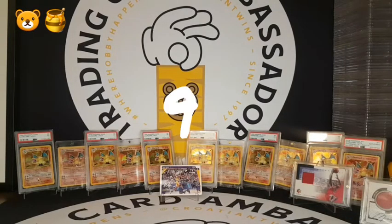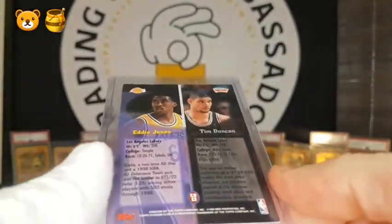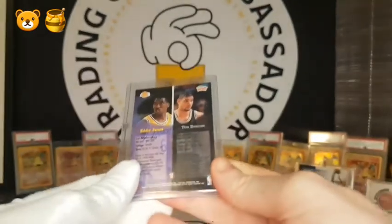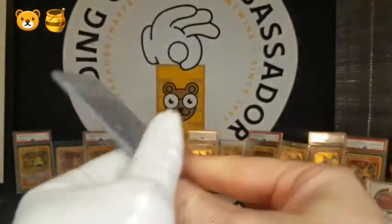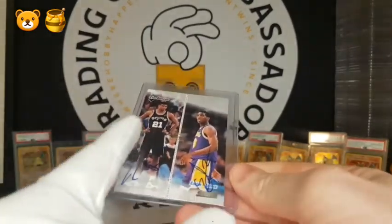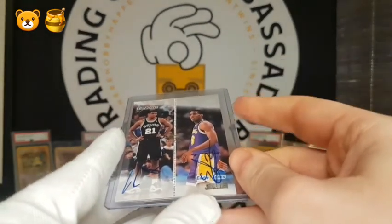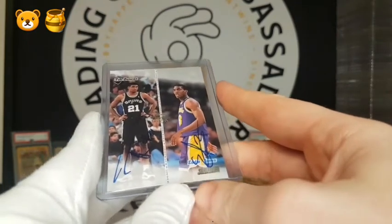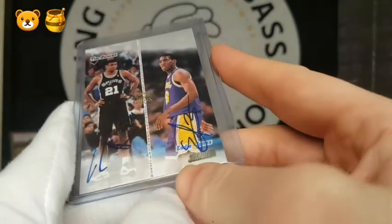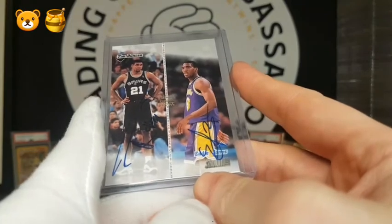We keep on with number 9. It's the 98-99 Topps Stadium Club Co-Signers. Eddie Jones, Tim Duncan. This is pretty rare. In the same set you will also find the Tim Duncan Kobe Bryant co-signers, and as a matter of fact this one is harder to pull than the Kobe Bryant Tim Duncan. Both on card, perfect card. So this one is number 9 on my top 10 list.